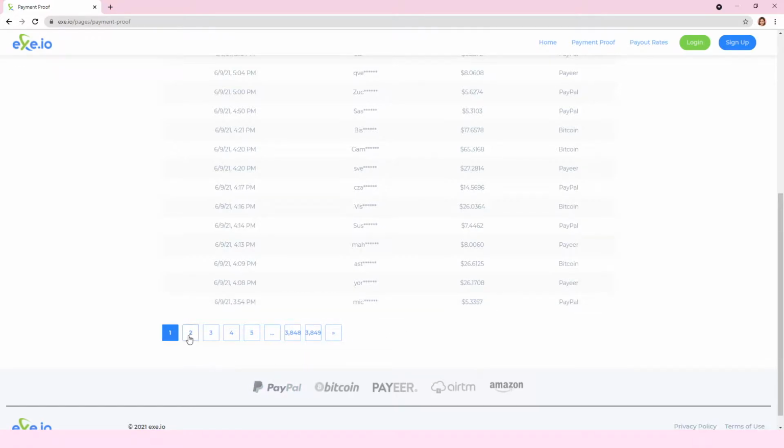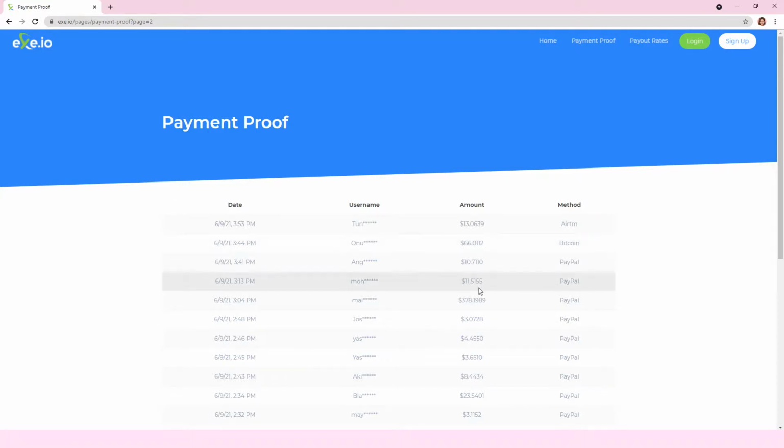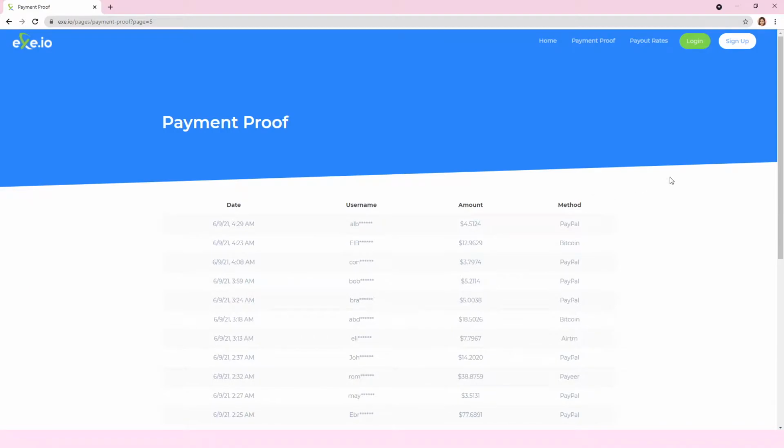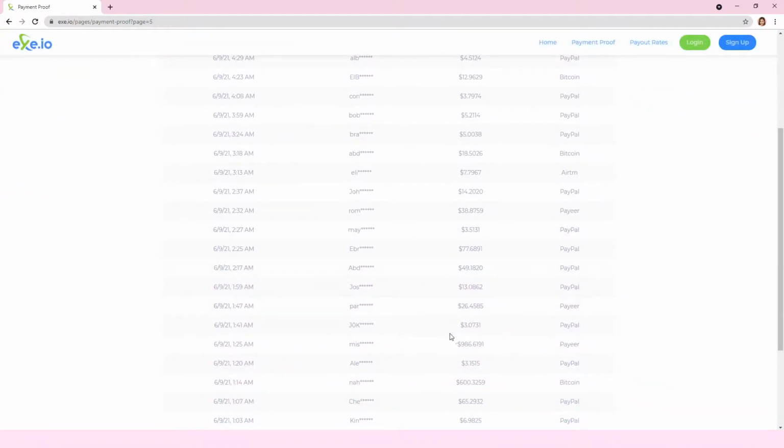If you go to the second page, there is actually a guy who withdrew $378, and if you go even further to the sixth page, you can find a guy who withdrew almost $1,000. Here you can see all the different methods they used to withdraw their money, like Bitcoin, PayPal, or Payeer. If this won't convince you that this is a very good method to make money online, I don't know what else will.